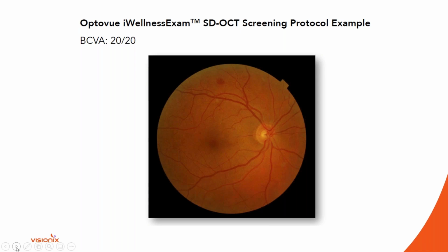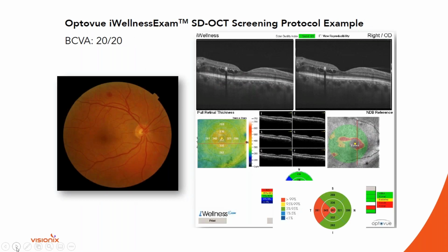This is a patient that's 20/20, and before the advent of OCT, this would be a patient that I might bring back in, let's say, 8 months. Nothing is yelling out to me that this patient has poor control of their diabetes. However, we get an OCT scan and you're not surprised that we're missing something.